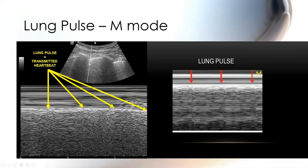So the trouble is when you're scanning the left side, right? So scan the left side, you're kind of second, third intercostal space. That's actually where I teach my residents to do cardiac echo. But guess what? The lung actually surrounds the heart. So as the lung inflates, it can actually pass in front of the heart.